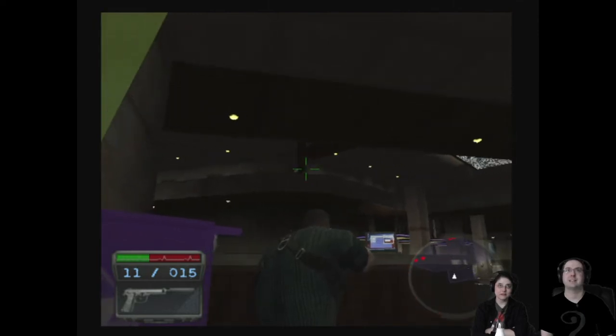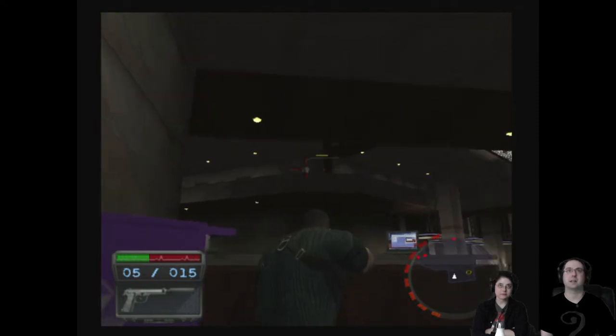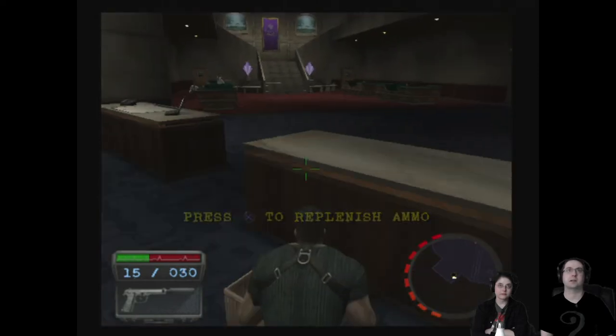This fucking right stick is rough. Okay, that guy headshotted. One more. Alright, he's down. Okay, muscles. Yeah, that's what I'm trying to do, replenish that ammo.